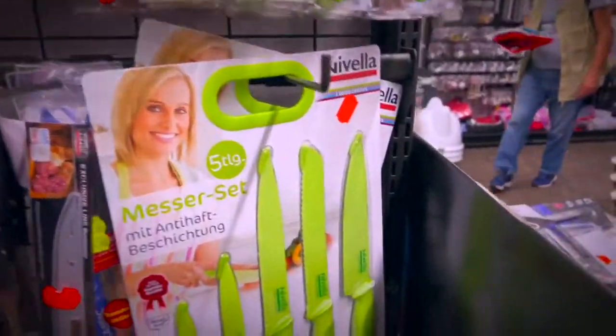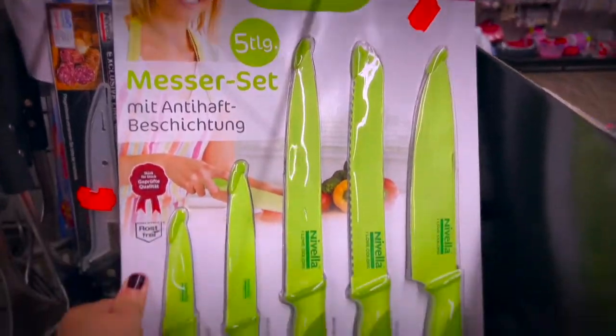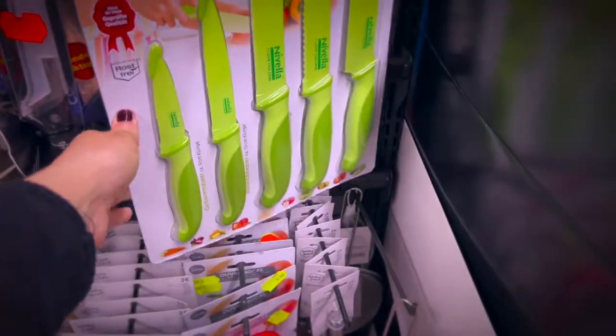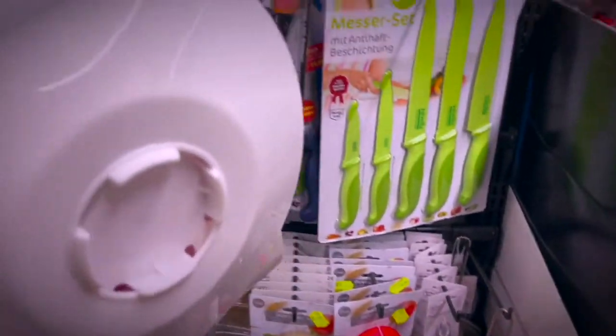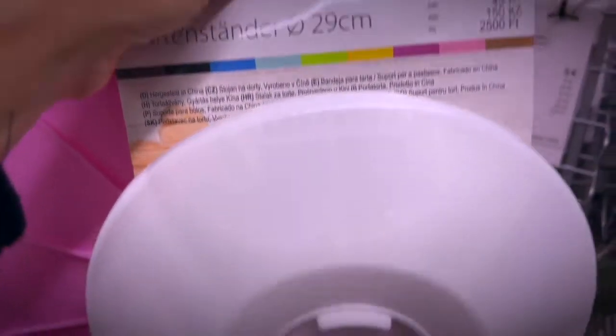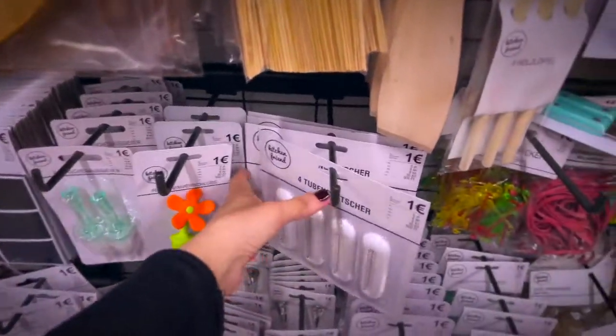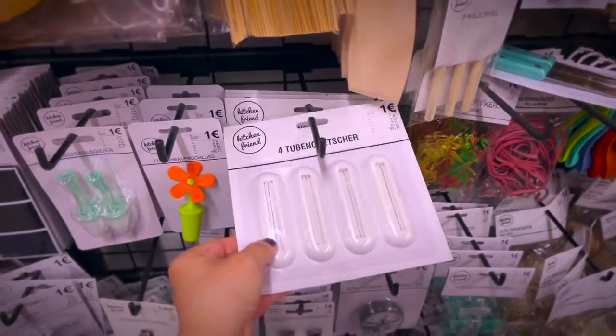And among the knives, there is this super special offer for 10 euros. Really not bad. This is something interesting if you are piping on soap tops, for example, like cakes or similar. It's basically a cake turning table. And it's very affordable as it comes for 5 euros only. This is an interesting gadget, a so-called tube squeezer. Never seen that one before.